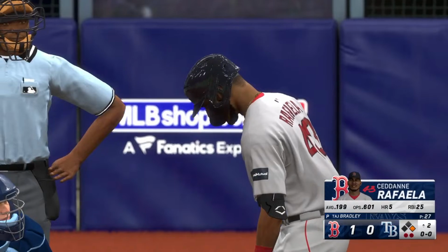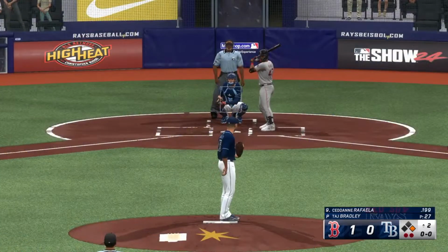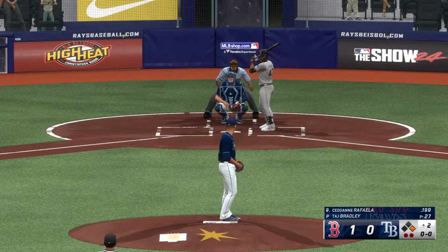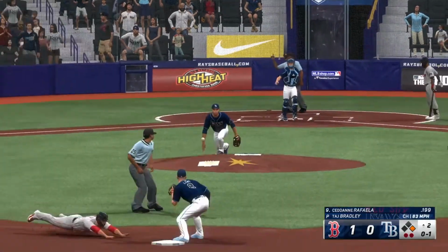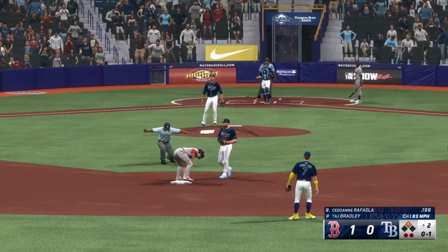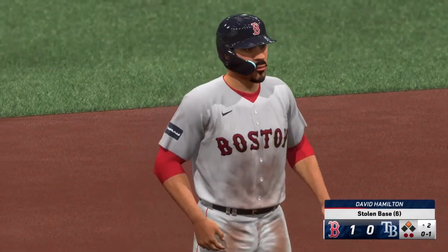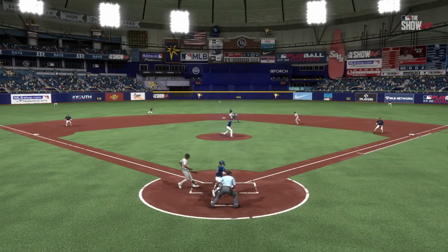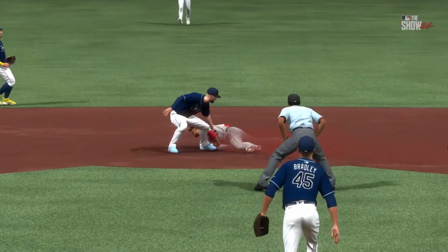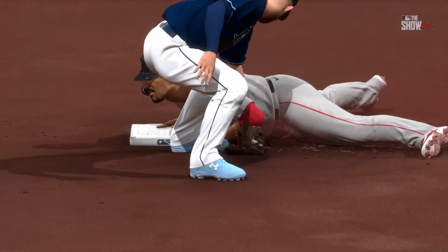So digging in, Ceddanne Rafaela. Here's the pitch. Runner goes. Strike in there. Safe at second with a stolen base. Well, it really doesn't matter what the situation is. When a guy like this gets on first, you know he's going to steal second at some point during the at-bat. Nice job to get in scoring position. The defense probably knew it was coming, but they just couldn't do anything to stop it.